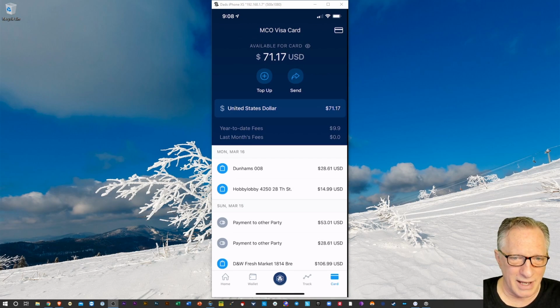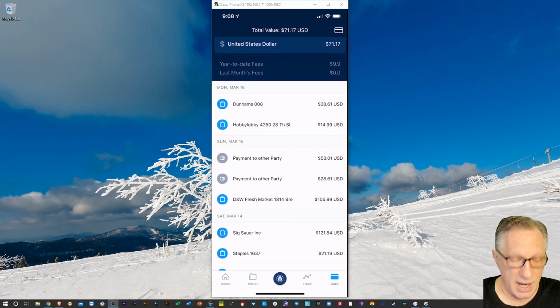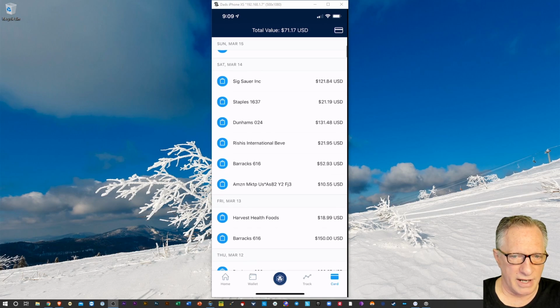You can see here that I use my Crypto.com card to buy a lot of stuff, right? It's my go-to card for spending money in the real world, especially when I want to liquidate some cryptocurrency. Now, also you can see that I can use my Crypto.com card to buy things on Amazon. Let's see if I can find it. There it is. I got an Amazon Marketplace purchase. I use it online all the time.